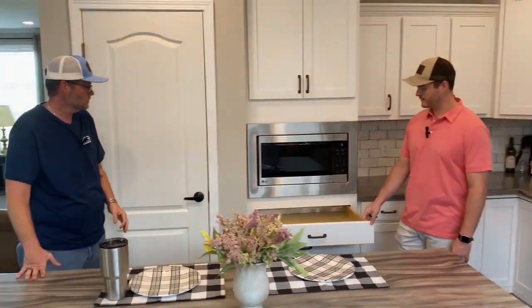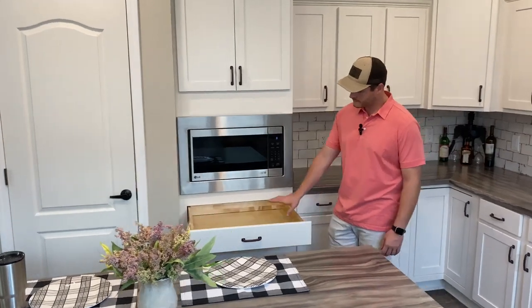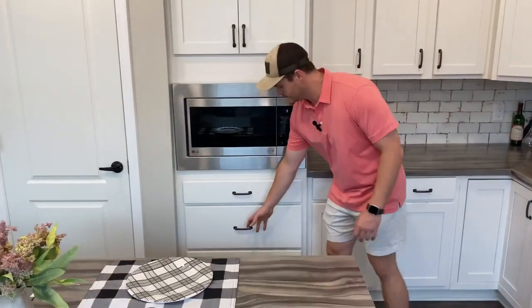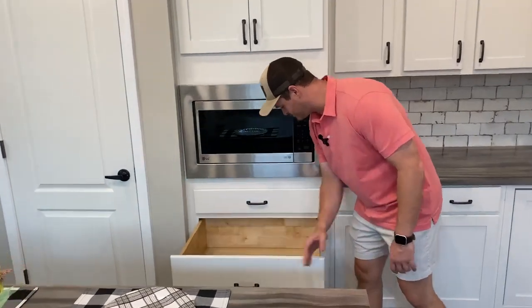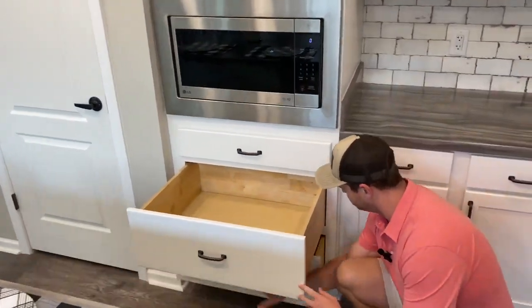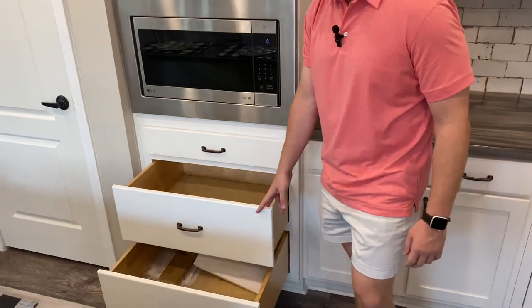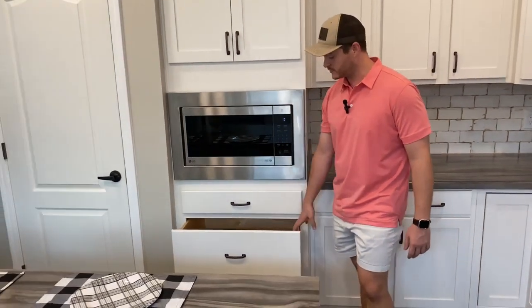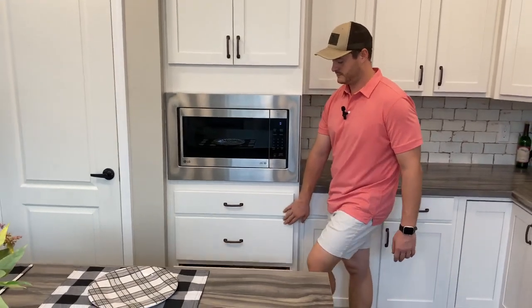Also here up under the microwave, got a smaller drawer here, smaller items, but look here. We have a pot and pan drawer here, and we have one down there. So fit big pots in here, larger skillets with these.